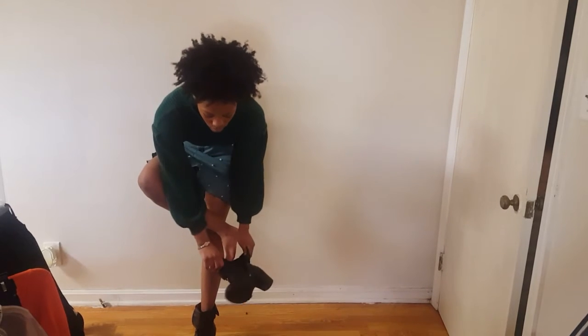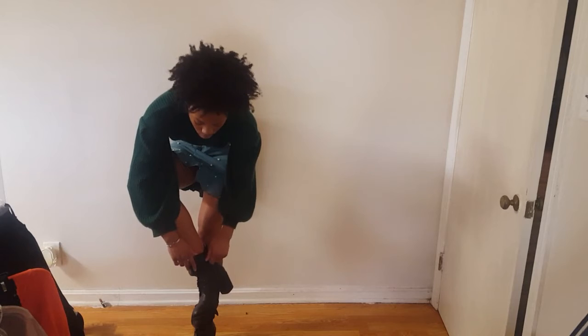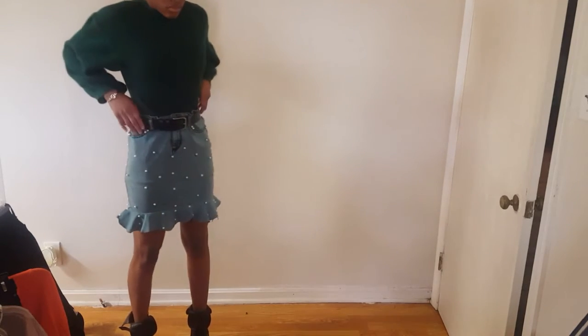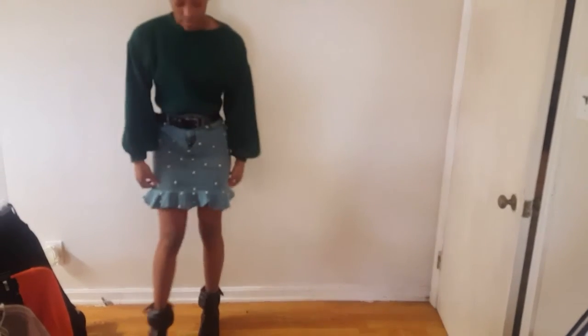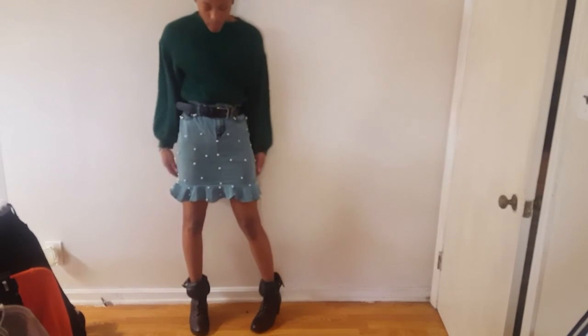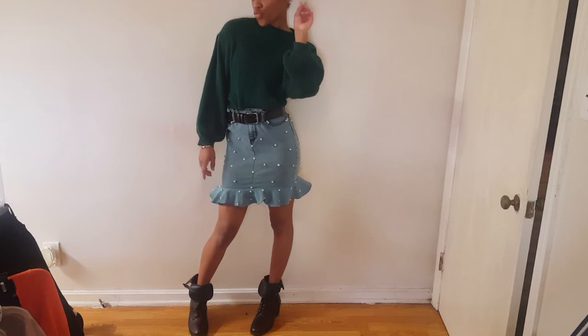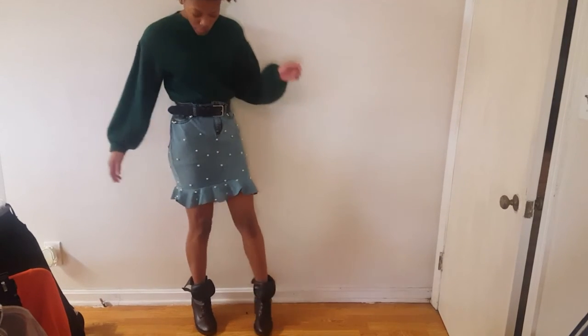So this is more like that girl next door, sweet and simple, but still cute at the same time. And as y'all can see here, I mixed two different colors, so I stuck to just black as my shoes and my belt. And this also is a skirt that I've made in my other videos, so make sure to check that out if y'all want to know how I made this.